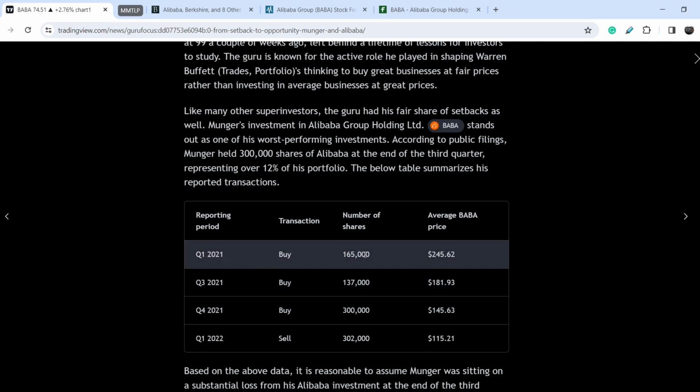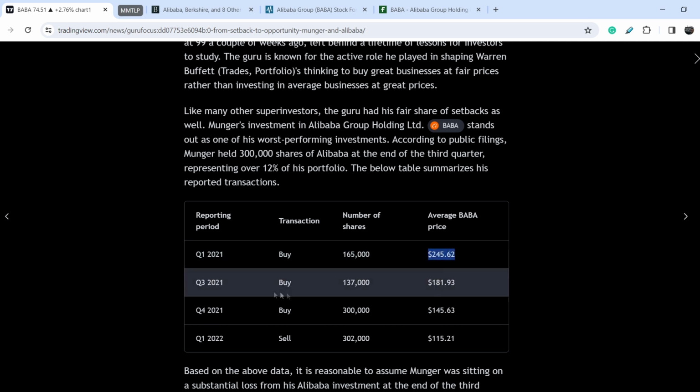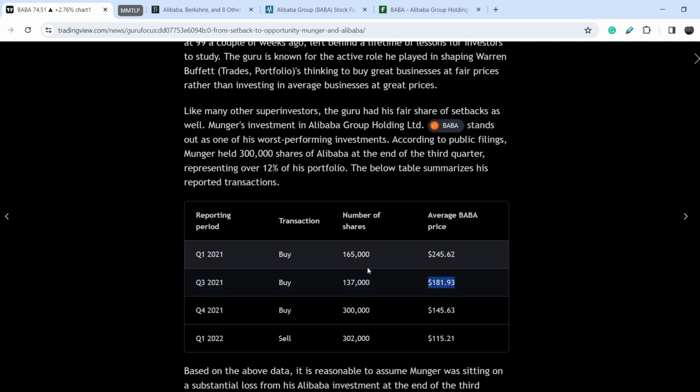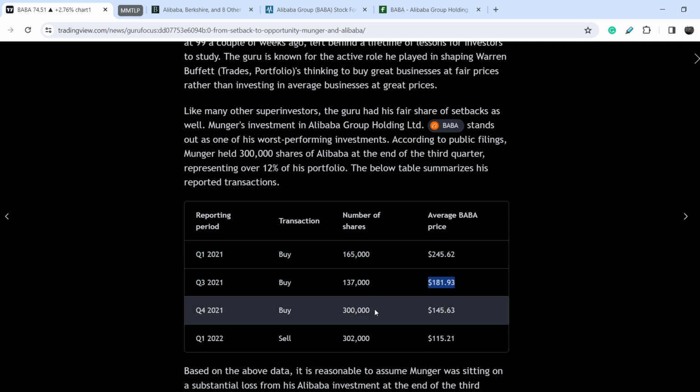In Q1 of 2021, he bought 165,000 shares with an average price of more than $245. Next one, Q3 2021, a purchase of 137,000 shares at a price point of slightly below $182. Next one, as you can see, he incrementally added to his position, and the lower the price goes, the higher amount of buys he had.